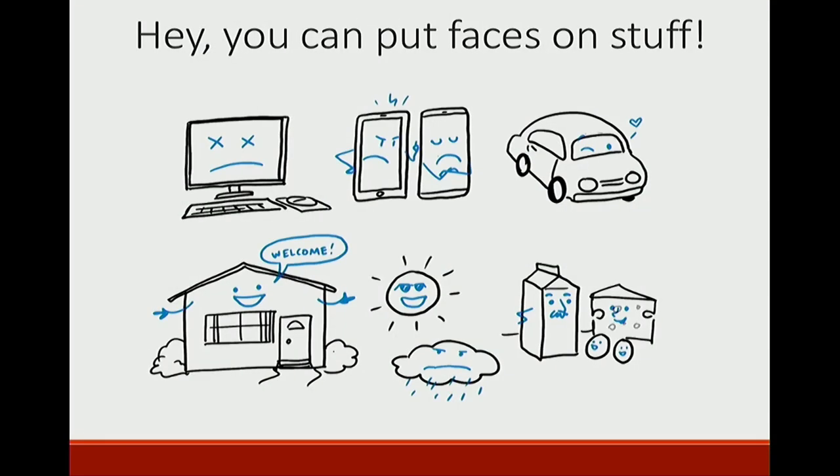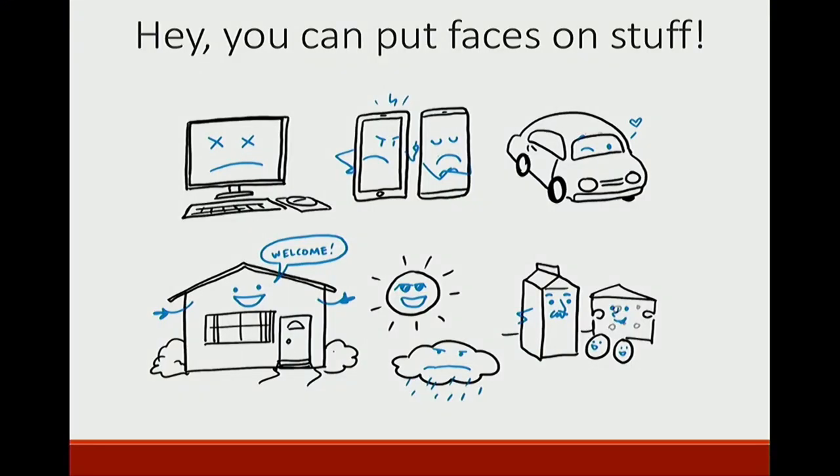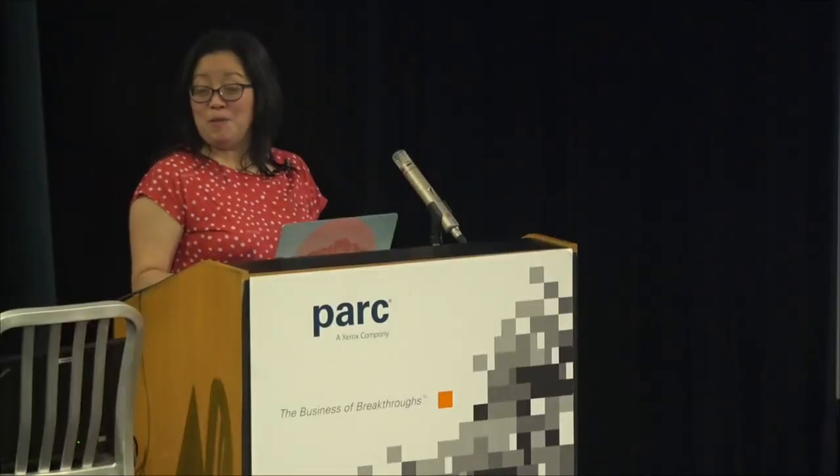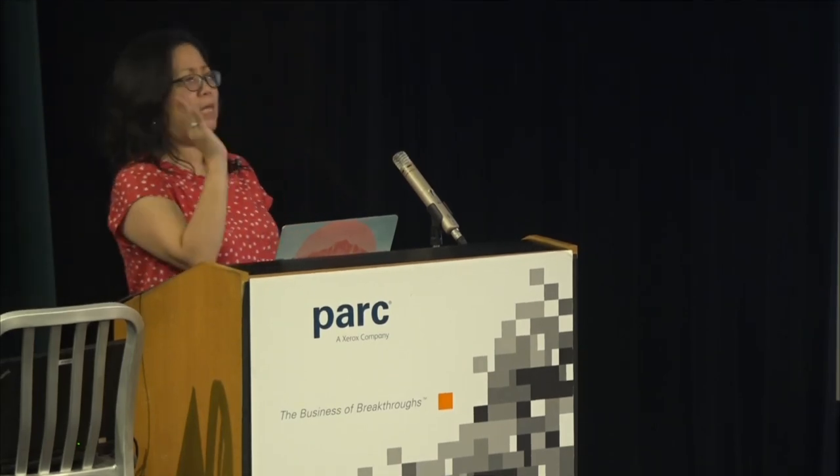You can also put faces on stuff. This is my favorite. This is the chronic equivalent of the blue screen. Come on, we're humans, we like to anthropomorphize everything. This is also the iPhone and the Android phone not getting along. I made a big mistake once when I taught this class at Google and I drew an iPhone. Big mistake.